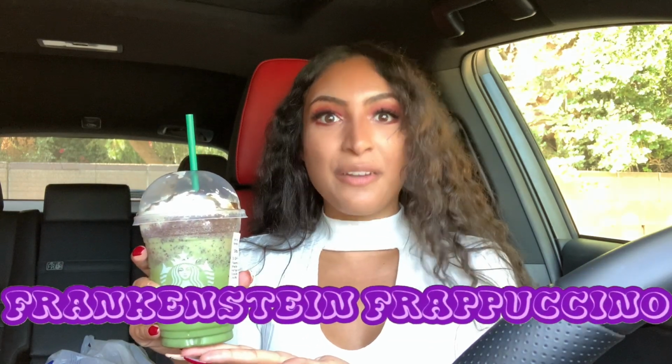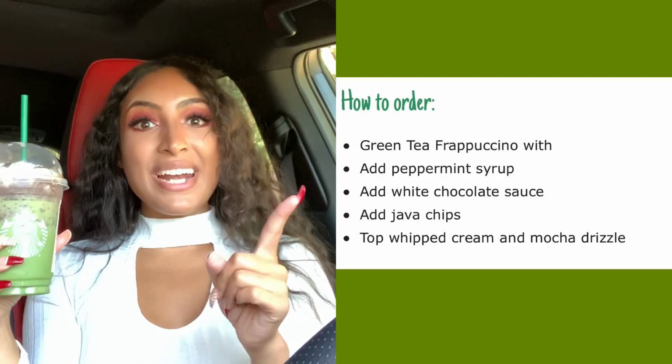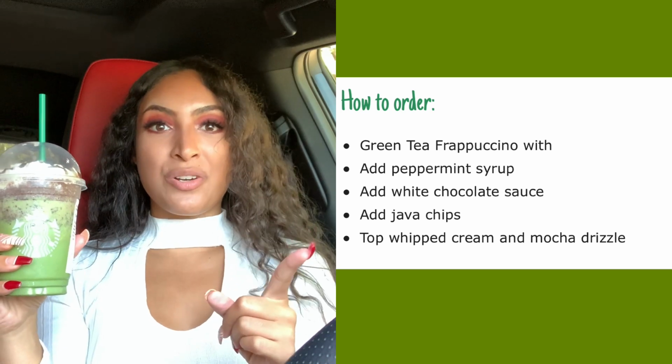All right, guys, moving on to the next drink, proceeding with caution because I'm traumatized from the last drink. This one is so cute. I don't know if you guys know this by now, but green is my favorite color, so I love the way this drink looks. It's so pretty. This is called the Frankenstein Frappuccino. Right here are the ingredients if you want to order this drink.